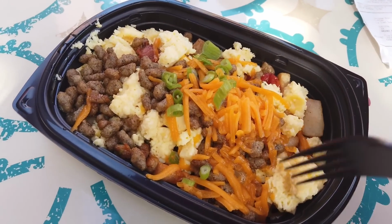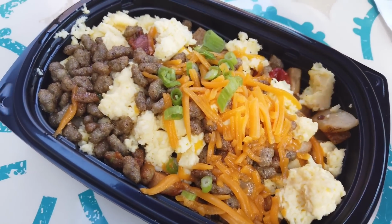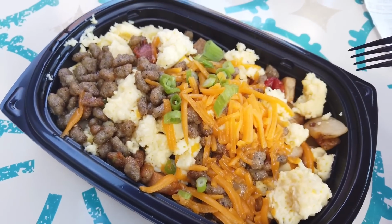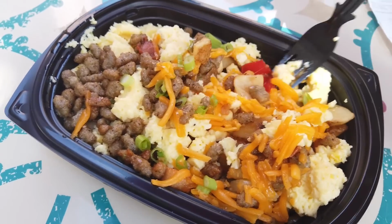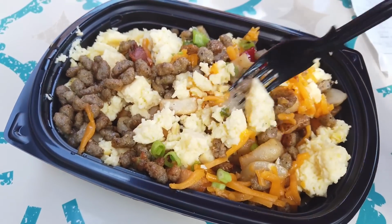Here's my breakfast bowl. So it's got potatoes, onions, peppers down at the bottom, scrambled eggs, cheese, and then I went for the sausage. You can also opt for bacon, or you don't have to get a protein if you don't want one. But as you can see, this is a huge portion, definitely shareable. Lots of good potatoes under there. And this is before I'm putting hot sauce on it.